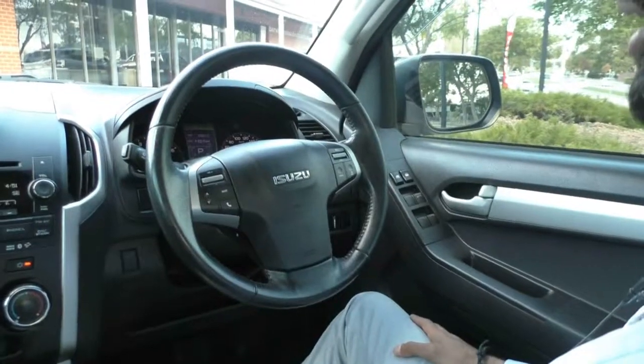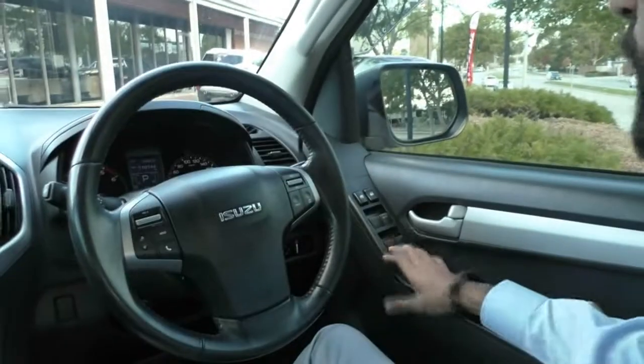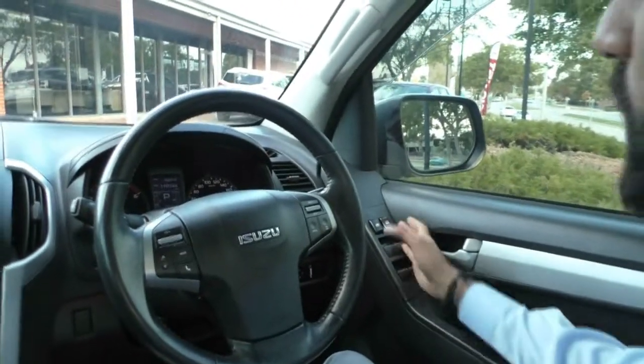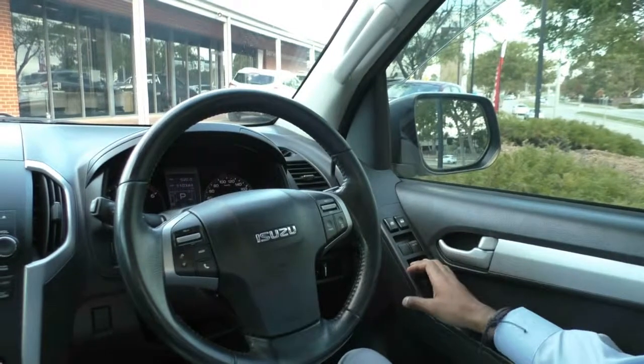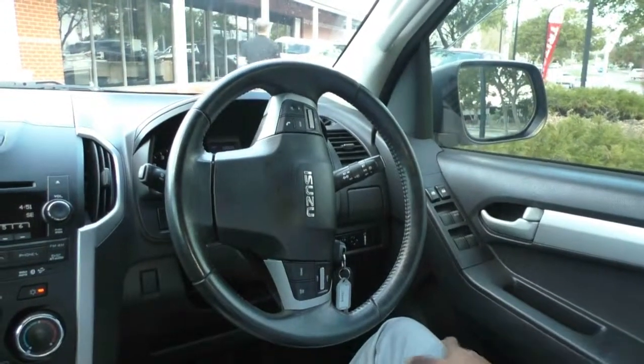Alright guys, here we are inside this Isuzu D-Max. Just starting off in the driver's side door, we've got all our power window controls, your front being automatic up and down. Then we've got the door lock and the window lock. In case your kids are getting a bit annoying in the back, you can just lock the windows so they can't play with the windows.